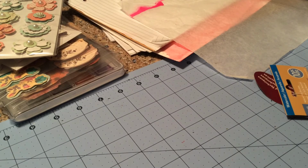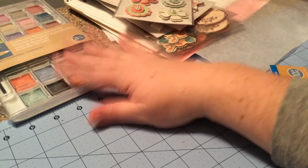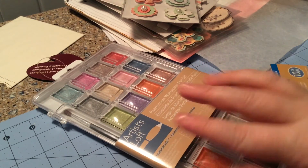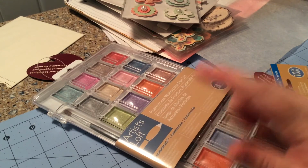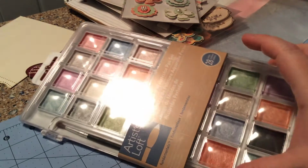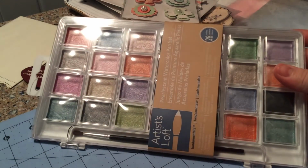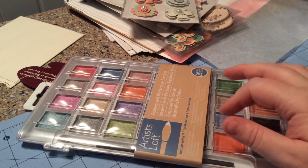Okay, that is everything that I got at Michael's this weekend. Oh, I fibbed. The whole reason I went in there in the first place, this is what started this whole haul, mind you. I was looking for these. I saw these in a video from, I think it was Christina Betts. I thought, oh my gosh, I've really been wanting to try watercolors, and I love the idea of pearlescent ones. And lo and behold, when I went to the Federal Way store, they didn't have these, or I couldn't find them.